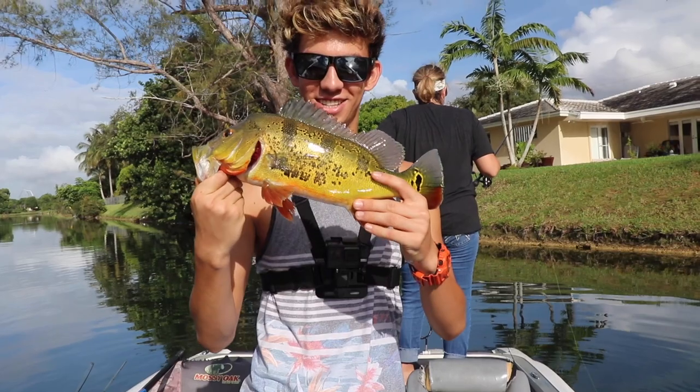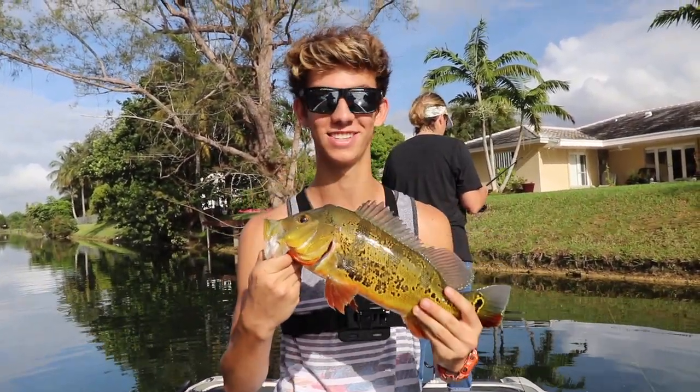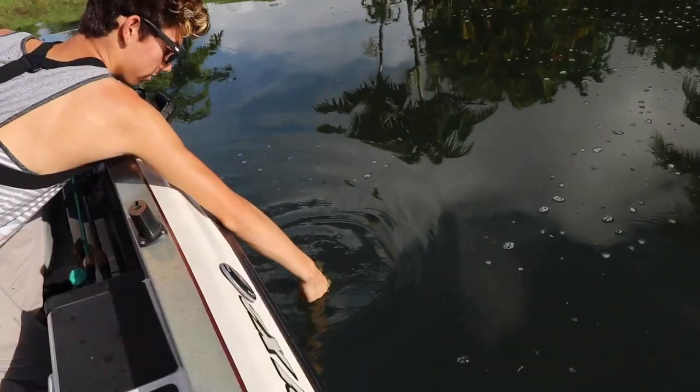So guys, this is the second fish of the day, peacock bass fishing in Miami, and they fight like crazy. So I'm gonna go ahead and let him go. Beautiful fish. Even one that size fights like a dog, right? Yeah. It's like a 5-pound bass.